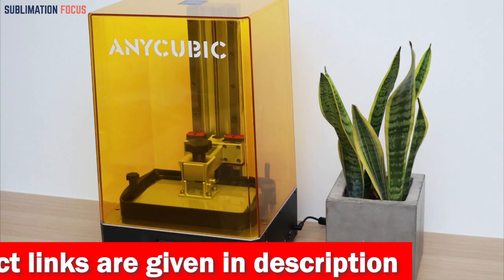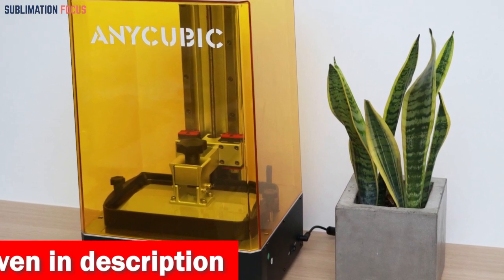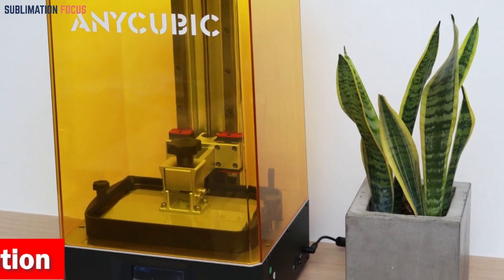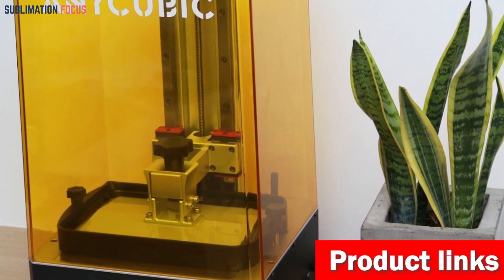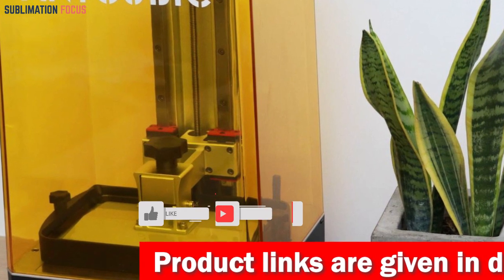Precision and resolution are the names of the game, and this printer delivers in spades. Its high-resolution 5760 by 3600 px LCD screen and contrast ratio of over 350 ensure that every tiny detail, from the intricate curves of the bodywork to the delicate strands of hair on your driver figurines, is beautifully rendered with utmost clarity and finesse.